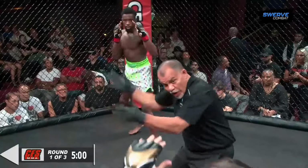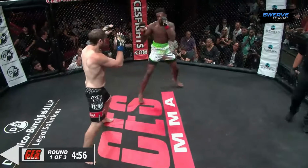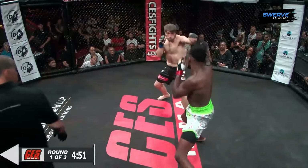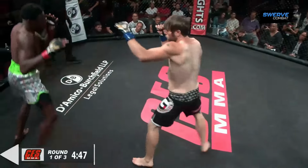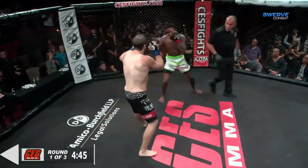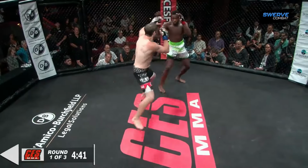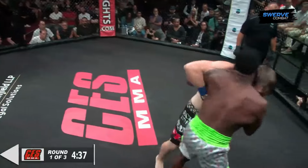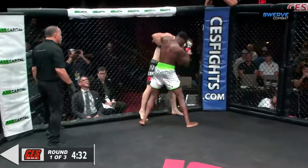In the lightweight division, Saheeb comes out southpaw. He's going to look for that straight left hand. Gary Sheppard is going to be looking for the straight right hand. But Shepard's stuck, and he looks like he's trying to be aggressive here, trying to walk him down a little bit. I like how Saheeb's taking his time, like he didn't in the last couple of fights. That's true. A little bit of feeling out there, and now finally both guys engage against the cage.